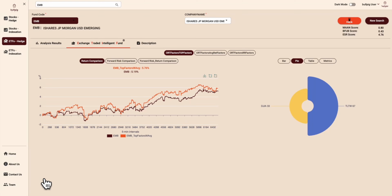It really is. And robbit.ai and BullPig, they're definitely leading the charge. I mean, think about it. They can help you understand these complex instruments like EMB, identify those non-intuitive hedging strategies, and basically give you a whole new perspective on risk management. It's not just about replicating performance. It's about understanding the why and then being able to make those smart, data-driven decisions.